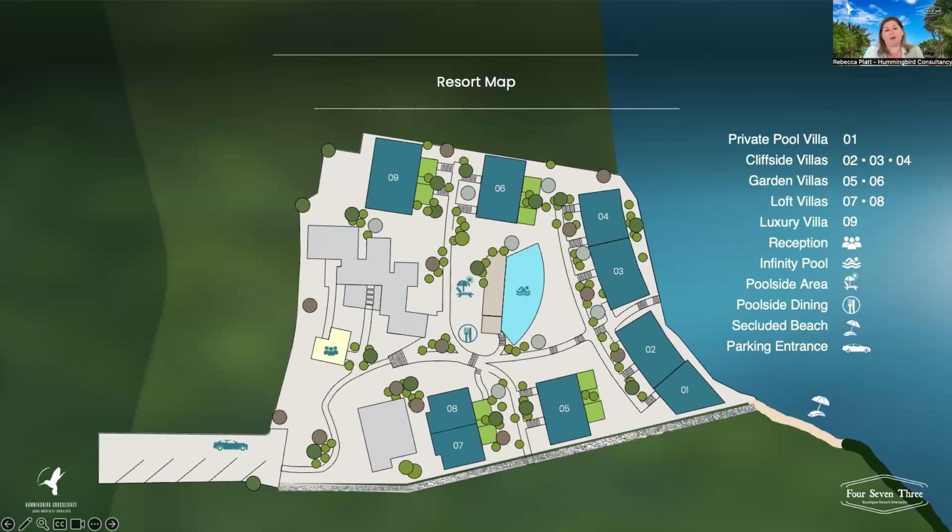But moving further back, on the bottom of the map that you can see, we have the villas 7 and 8. So they're slightly raised, so you can't tell from the static map, but they are slightly higher up. And they are two-story villas, which overlook out towards the water's edge. And then in the very top left-hand corner, you'll see Villa 9, which is the three-bedroom luxury villa, which we'll tell you more about.